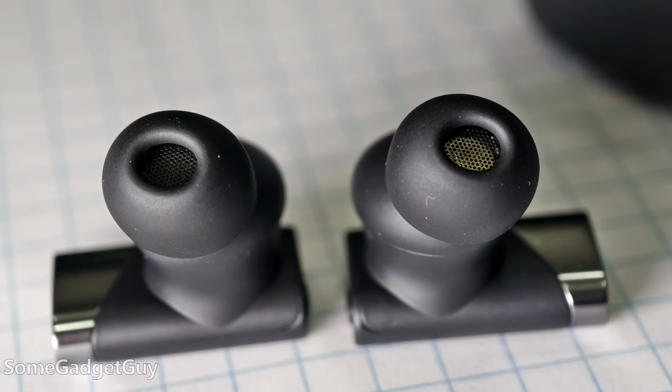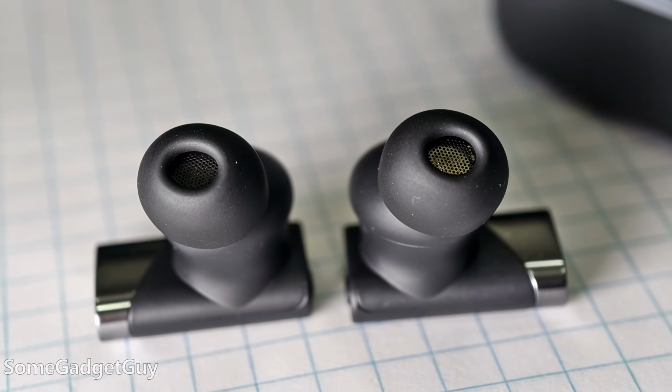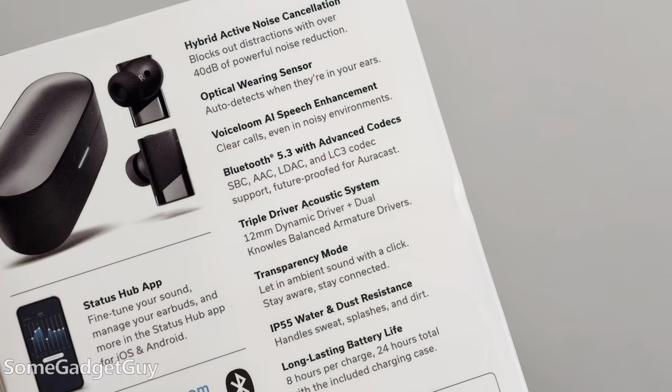And I'll always get someone rushing in to correct a statement, saying, oh, but a single driver can be tuned to sound just as good as a multi-driver. And there are lots of multi-driver earbuds that aren't tuned well. Some cheap earbuds just pack in a bunch of drivers and some of them sound awful. But the flip side of that claim holds true too. If a well-tuned single driver can sound as good as some multi-drivers, then a well-made multi-driver offers up some advantages that single drivers will struggle to match. I think Status does this really well.